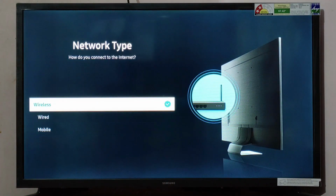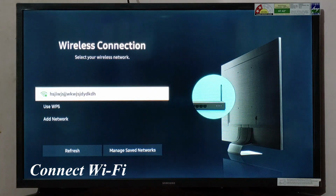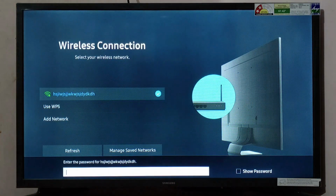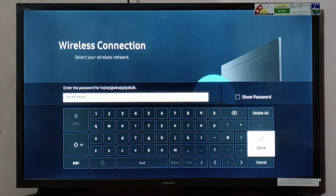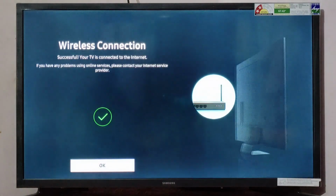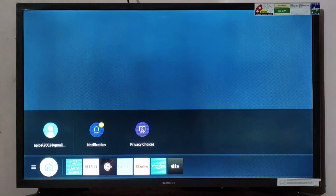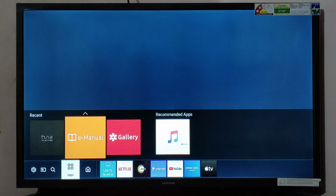For any Android or smart TV, first we have to connect Wi-Fi. Let's connect Wi-Fi. I'm just connecting my Airtel mobile hotspot to my TV. This TV is priced at 14,500. At the starting price of 14,500, the voice control will not be there. If you give 500 more, at 15,000, the voice control will be there. Let's start it, friends. Internet was connected.